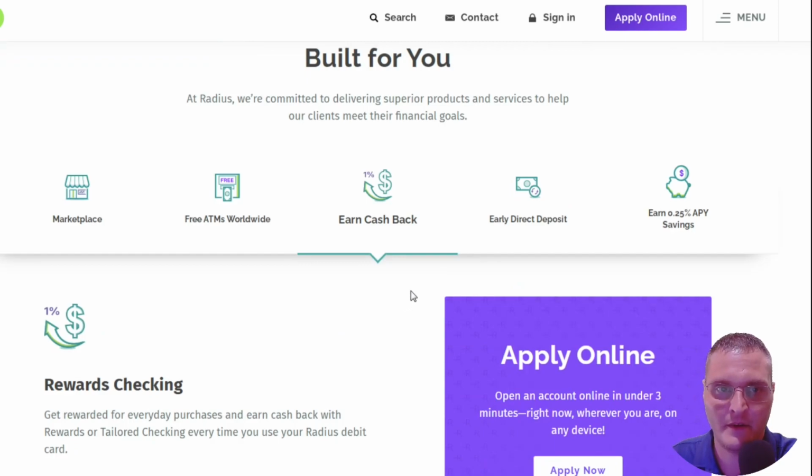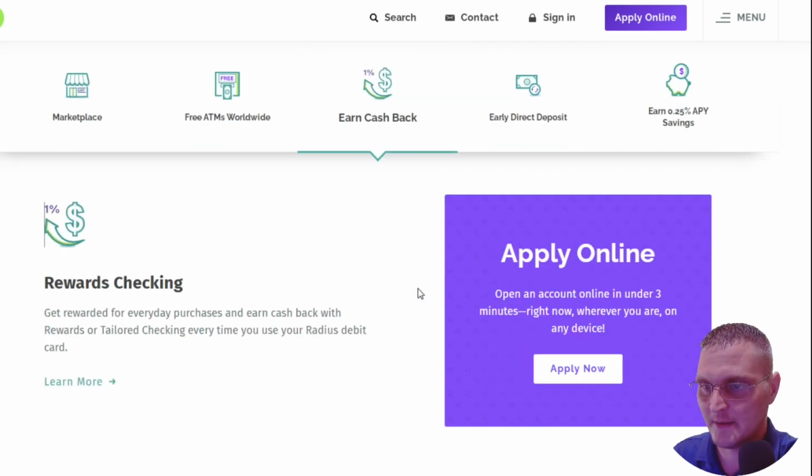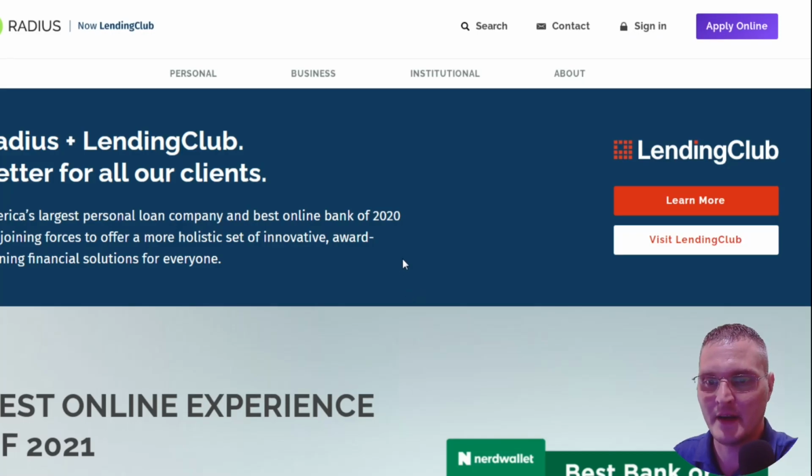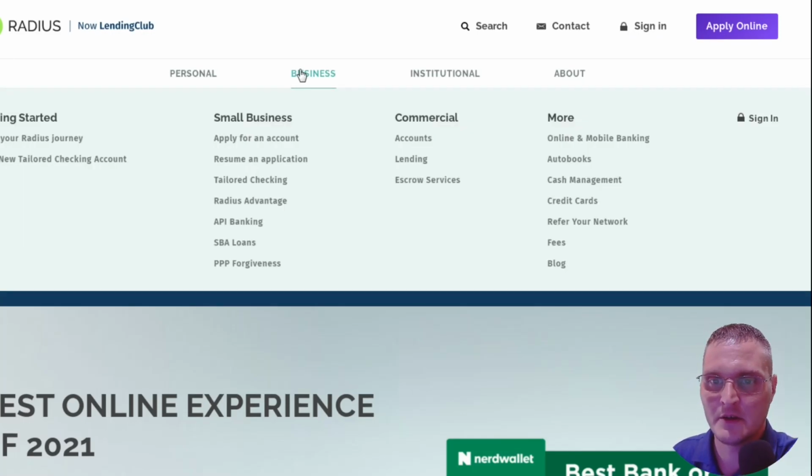And what's good about Radius Bank is they give you 1% rewards checking for personal. So you want to set up a personal account first. Pretty much with any bank, you want to first establish your own personal savings and personal checking account. That's going to increase your odds for approval for business checking. And you can do everything online with them. They give ATM rebates.